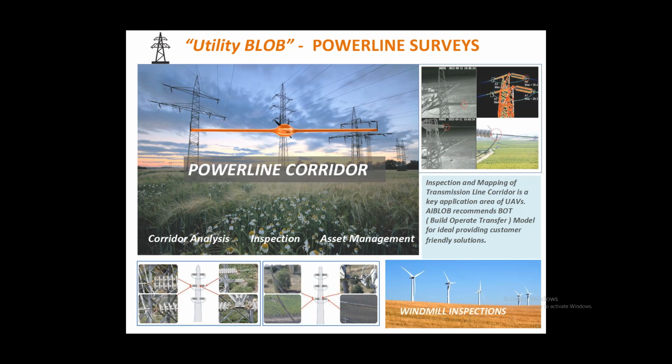AIBLOB has the option of doing power line surveys. So as I was talking about the inductors, you can check them with our quadcopter. You can fly in there, do video collection if required. We could do point clouds, which is up here. The point clouds, of course, does take a bit of effort to create. But yep, we can collect point clouds. We can collect images.